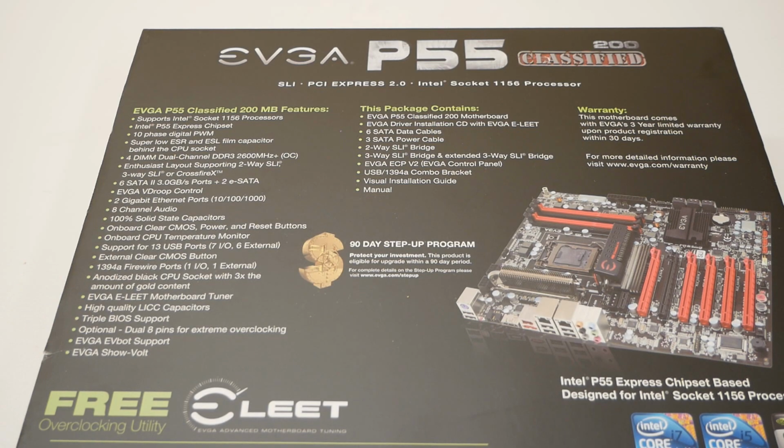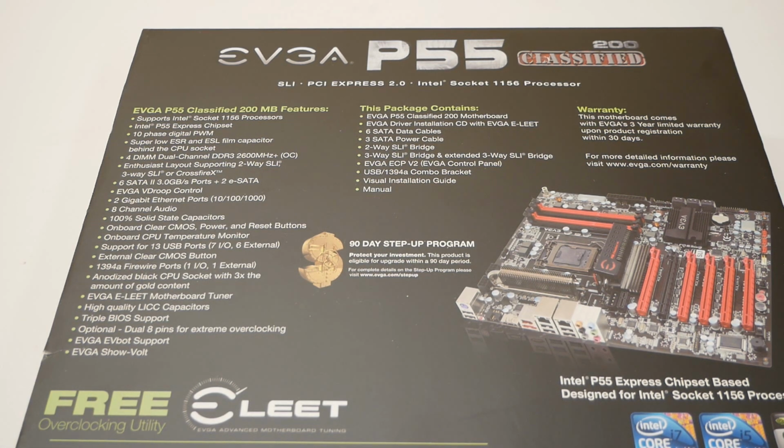External CMOS button, whatever, FireWire, E-Leet tuner, high quality polymer caps, triple BIOS. So yeah, EVGA has been awesome BIOS wise for 15 years already. So even the old boards, they have 3 BIOSes, so it's pretty hard to brick the motherboard completely with corrupted or failed flashes, I mean.